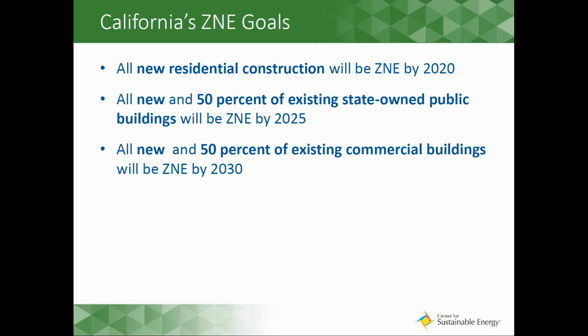And finally, all new and 50% of existing commercial buildings, which are our largest footprint for energy usage, will be Z&E by 2030. These goals are on a short horizon, and our state building codes, Title 24, Part 6, and appliance standards, Title 20, are the primary regulatory mechanisms for achieving these goals. However, it's important that local jurisdictions help identify ways that they can prepare for these goals and help lead the market so that their constituents are ready to build buildings and of course, to retrofit buildings to meet these goals.